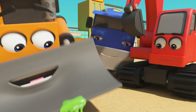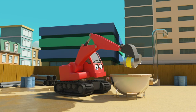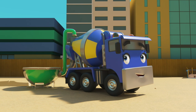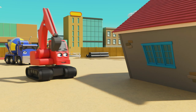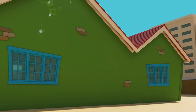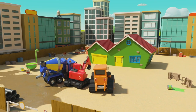Wait a minute. When the blue and yellow paints mix, it makes green. So if they take the yellow and blue paint cans and put them both in the mixer... There! Green paint. Nice work. Now you can finish painting the house. There! Green walls. The house is finished. Well done, Digley, Dozer and CJ.